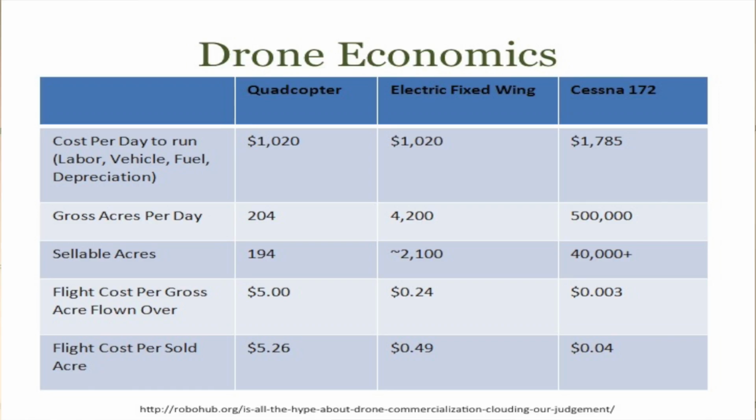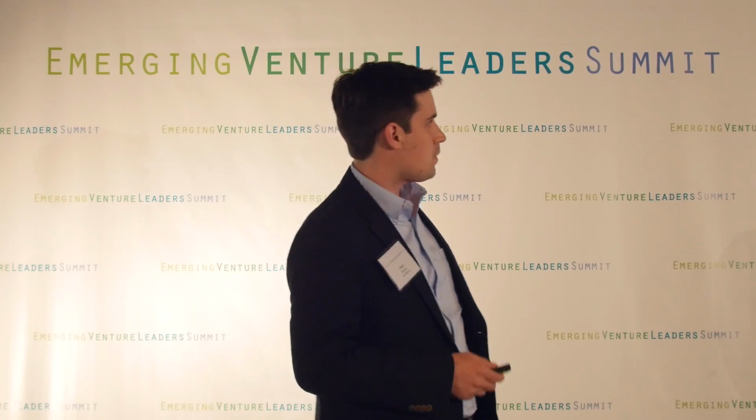Just from an economic standpoint, there are basically quadcopters and fixed-wing drones. Quadcopters do not have very good margins versus the fixed-wing drone, but what I will say is if you're looking for granularity, you need a copter drone, which moves up and down like a helicopter.